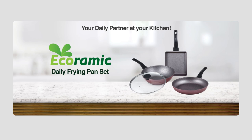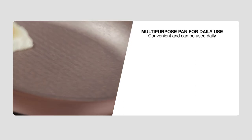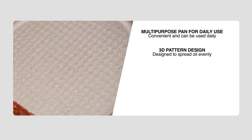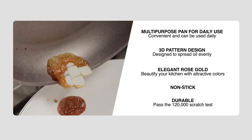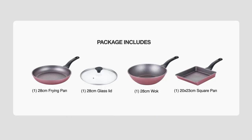Introducing your daily partner in your kitchen, the Ecoramic Daily Frying Pan Set. This daily frying pan set is perfect for your daily cooking needs. It has a 3D pattern design that helps the oil spread evenly. You can now add beauty to your kitchen with this elegant rose gold pan. It is also non-stick and very durable, which allows you to use it for a very long time. In this package, you'll be getting a 28-centimeter frying pan, 28-centimeter wok, 28-centimeter glass lid, and a 20 by 23-centimeter square pan.